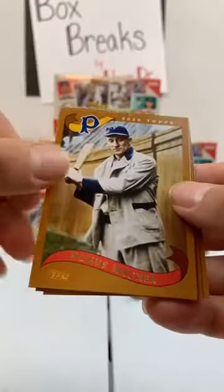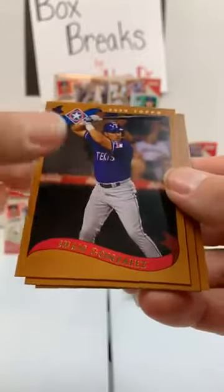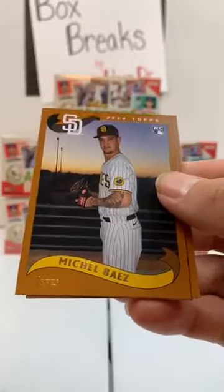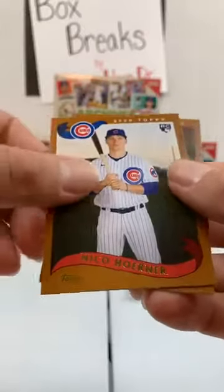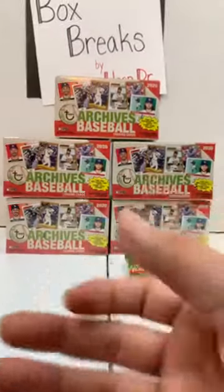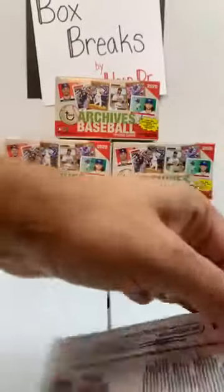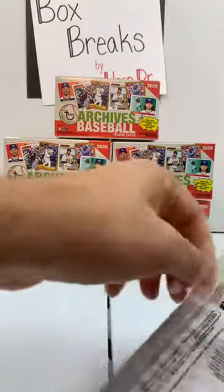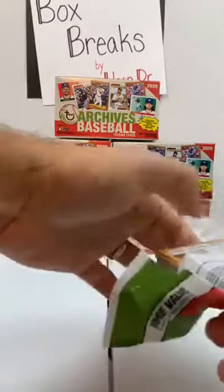Honus Wagner, Pittsburgh. Juan Gonzalez to the Rangers. He's one of the guys I grew up watching. Michael Baez, San Diego rookie. Nico Hoerner, Cubbies rookie. And a Trevor Hoffman to the Padres. Last value pack, we've gotten one numbered card and one of the bigger rookies in the set so far.